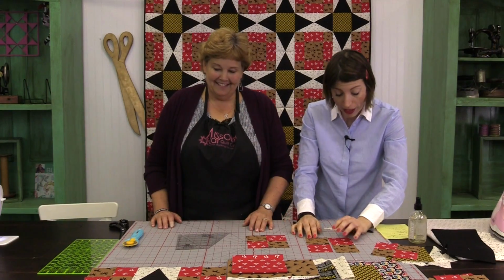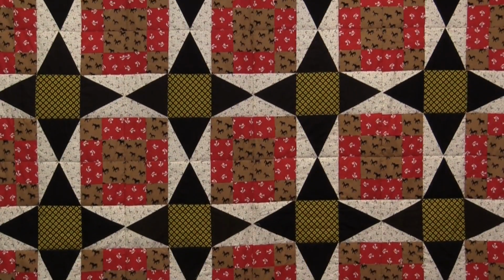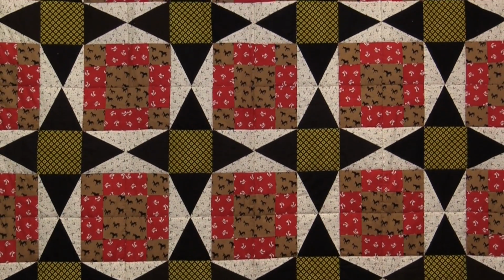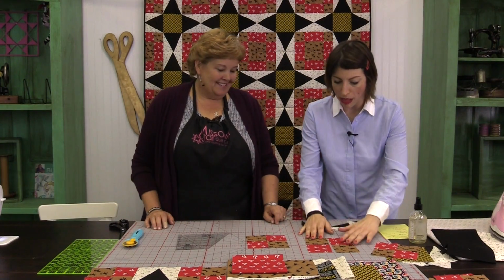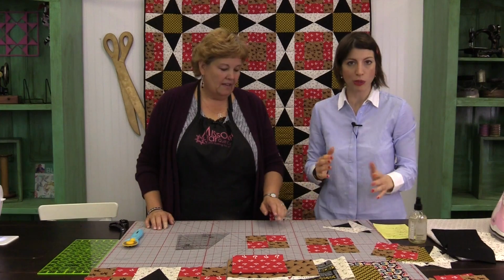You don't have to do it that way. But I liked it. I liked all the horses. She really did get them all going the right direction. I did it. That's impressive. It hurt my brain, but I did it. So I was mindful about which way they were going into the block. So when you look at the quilt, you'll see.